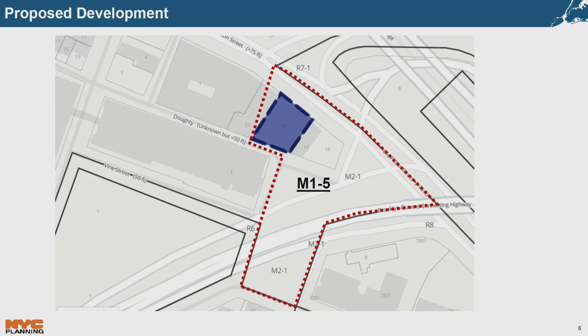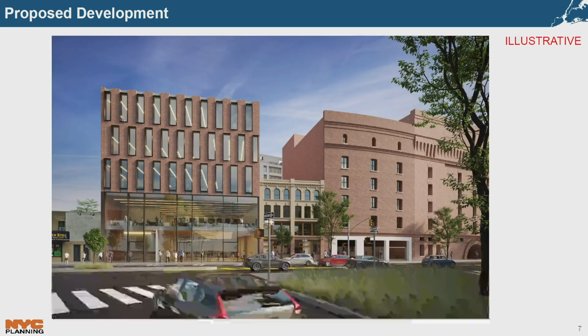The project area also includes a small triangular area south of the BQE at the intersection of Poplar and Hicks Street. The triangle includes the Poplar Street Community Garden, a 1,900 square foot Green Thumb garden, which is part of the map street and would therefore be unaffected by the zoning change.